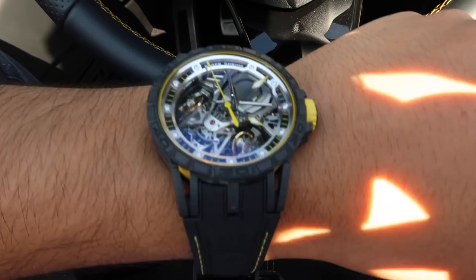Yeah, it's kind of hard to resist because it is the perfect watch and it is named after the car. Is there a better accessory for it? Let me know. Wow, looks smart. As you can see, the yellow stitching. The vibe is in the watch.